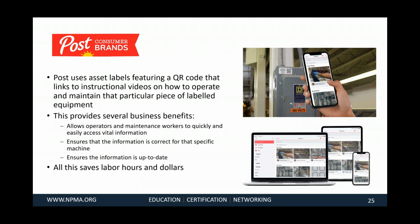So what this can do is help to save labor hours and dollars. So basically, not having to have 2, 3, 4 people train this person, you can maybe have one person train them now and have them refer back to the videos and how to operate that piece of machinery.